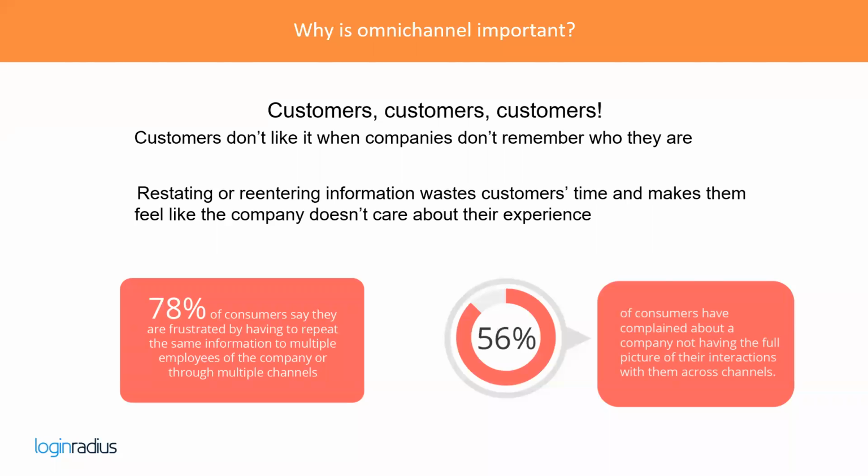Customers don't like it when companies don't remember who they are. And again, having to re-enter information is a waste of customers' time, and it really makes them feel like the company doesn't care about who they are or their past experiences with that company. A quick survey shows that 78% of consumers are frustrated by having to repeat the same information to multiple employees or through multiple channels, right?